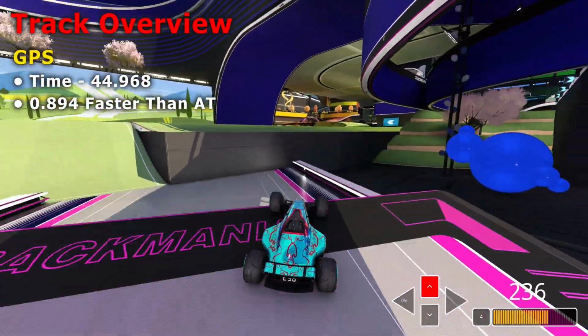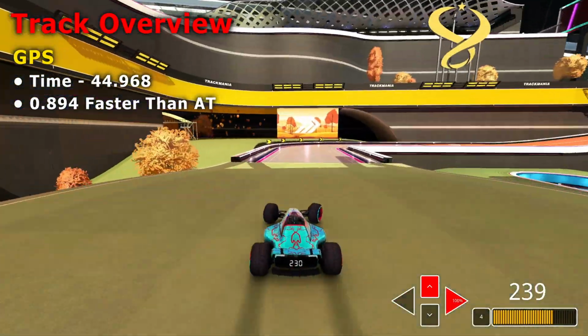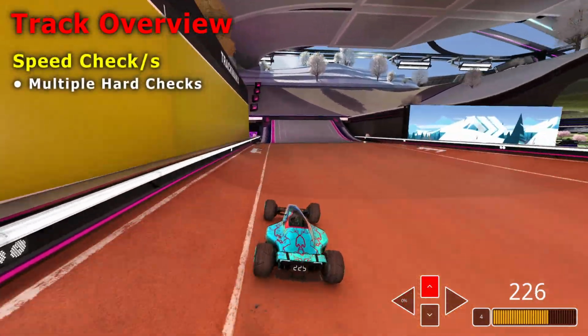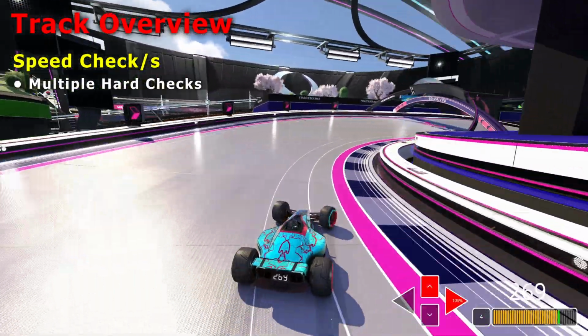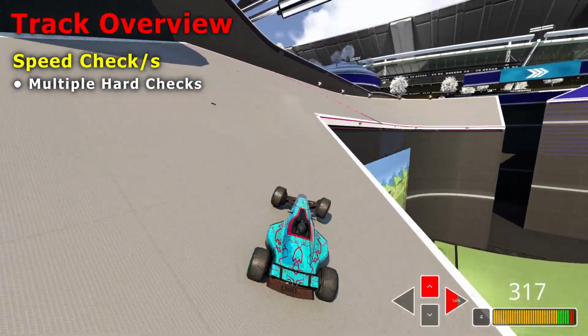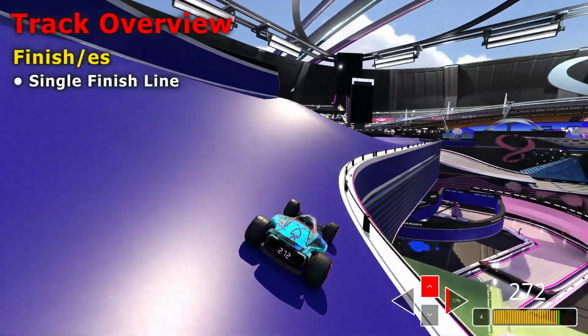Near the start of the track, you will find the GPS, which has a time of 44.968, and that is roughly 9/10 faster than the author medal time. Throughout the entirety of the track, you will find multiple hard speed checks, so if you do not have enough speed, you will not be able to continue driving, though I did not find any of these speed checks to be particularly difficult. To end the track, we just have a single finish line.